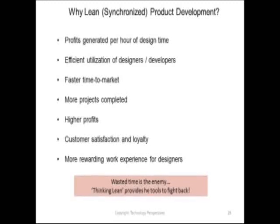This is Ron's slide. He says, why even think about lean in terms of product development or synchronized product development? Well, because you're thinking about profits, and we've got to think about the profit per hour of design time. We often give a lot of attention to the costing out in the manufacturing environment, but do we really think about takt time and throughput and flow and value added when we talk about the administrative processes? It's all about the profits of each hour we invest in that design time. So we want to use efficiently and effectively our designers and developers, draftspersons, all the people involved from sales on down to service and installation.